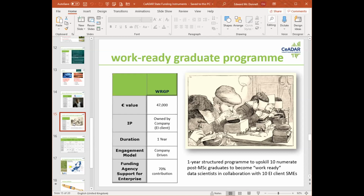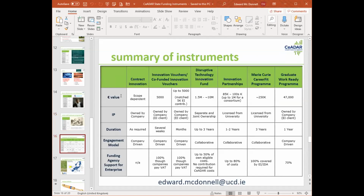But for that, you get this high caliber individual for a year. We source them and select them. And you also get CeADAR collaborating with you on the challenge. So in summary then, this is a table of all those instruments that I've talked about. Hopefully that presents it in an accessible way.